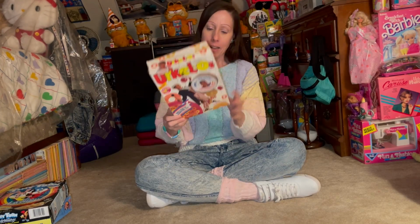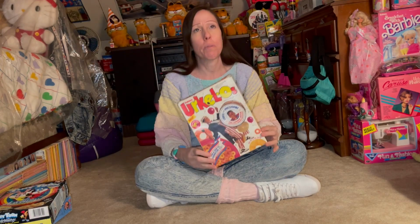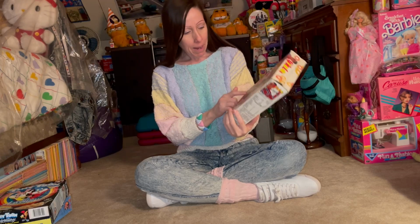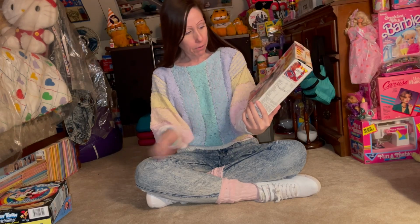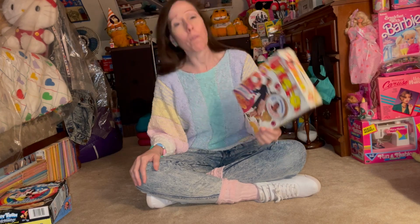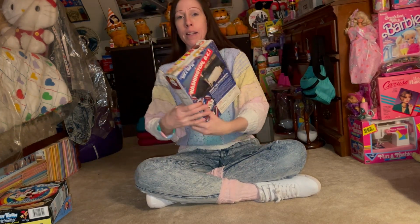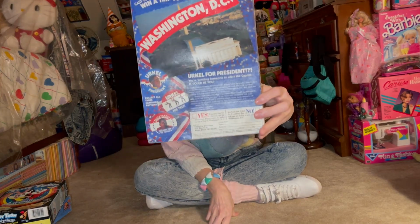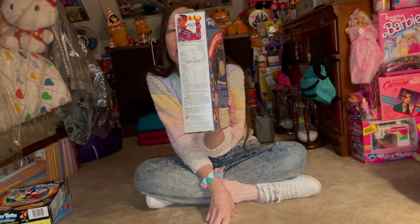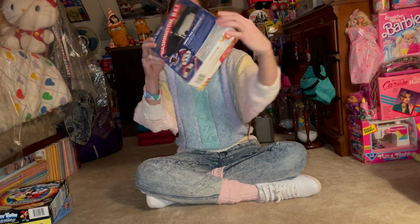This one is from 1992. The light is blinding me here. Okay, and basically Urkelos looked kind of like Fruit Loops, but they were pink and yellow, and they were banana and strawberry flavored. Let's get a good view of that. Okay, and then here's the back of the box. Okay, and there's the side. And there's that. There's the bottom.